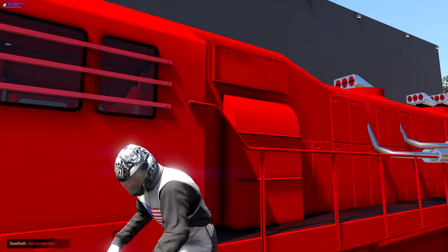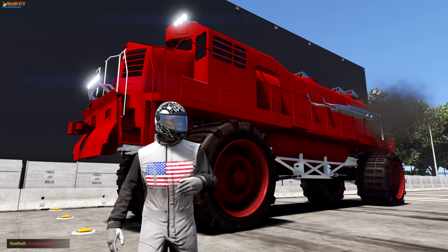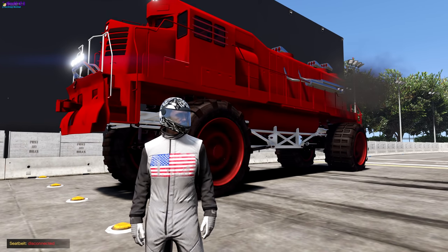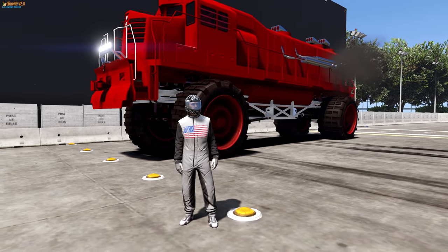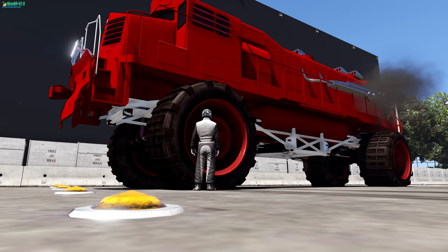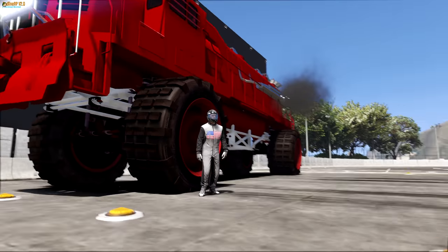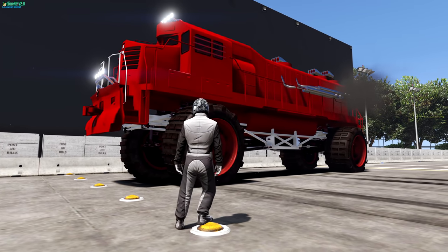Could you imagine somebody arriving here with like a Bugatti or a Lamborghini and I smoked them in this thing? I'd be pretty mad, but look at the sheer size of this thing. I can't get over how big this thing is. It's so huge. This is the dumbest vehicle ever. I love it. Look at it. This thing's great. This is one of my favorite vehicles. It's so dumb. It's great.